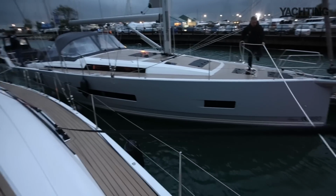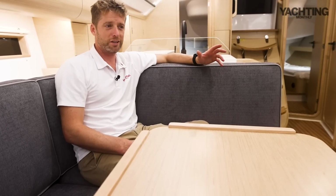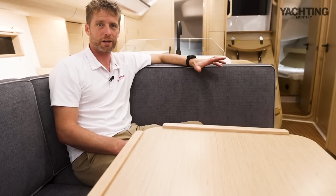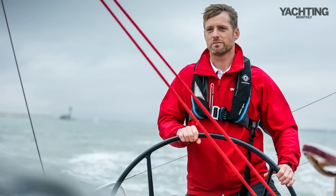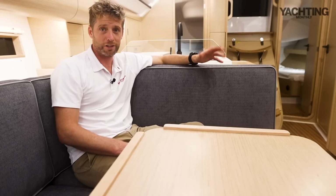So we've had a really fun day sailing on the Dehler 46 SQ. She's a good, enjoyable boat to sail that really rewards being sailed well. And when you get going, you really get going. We've charged around most of the time at 7, 8 or 9 knots. And it's been a bit blustery. We've really been able to put the boat through her paces, and I've loved it.